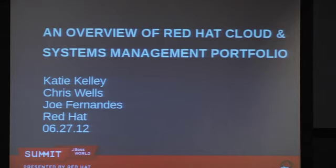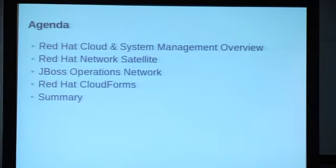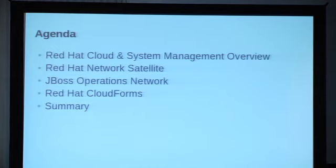I'm a product marketing manager at Red Hat, and today I am joined by both Joe Fernandes and Katie Kelley. We're going to give you an overview of Red Hat Systems Management, talk about our cloud and systems management portfolio and the different products inside of it, and what those products are designed to help you with in managing your Red Hat environments. We're going to break it down into several different sections. I'm going to start off first, just giving an overview of the portfolio and the different products that are inside that portfolio and what they're designed to do.